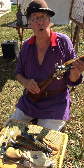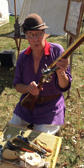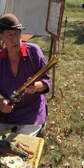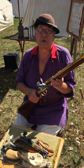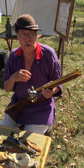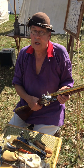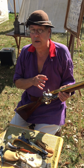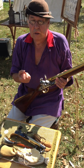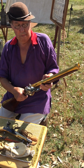Hi everyone, I'm Alan Okerlander of the 2nd Virginia Regiment, and today I have my British military blunderbuss to demonstrate. A blunderbuss is an invention of German gunsmiths. The word blunderbuss translates roughly to thunder gun, and that's sort of what it sounds like when you touch it off and fire it. It's an 18th century version of what we would call a sawed-off shotgun. It fires a dozen or more buckshot with a charge of powder.